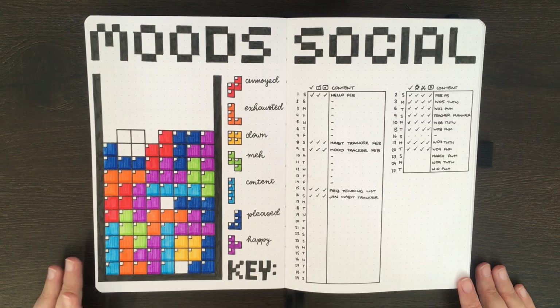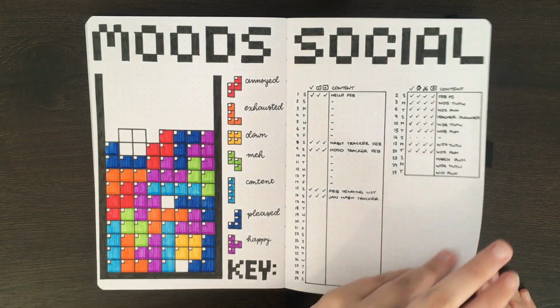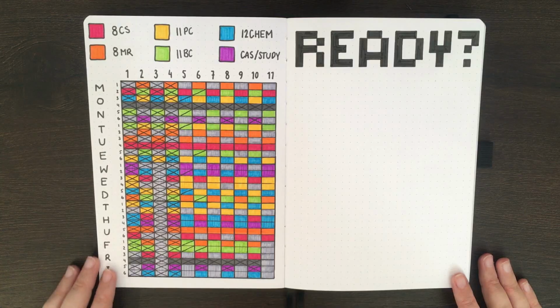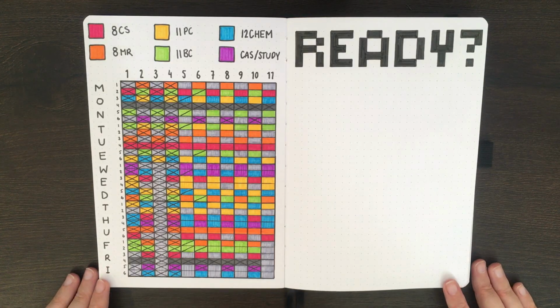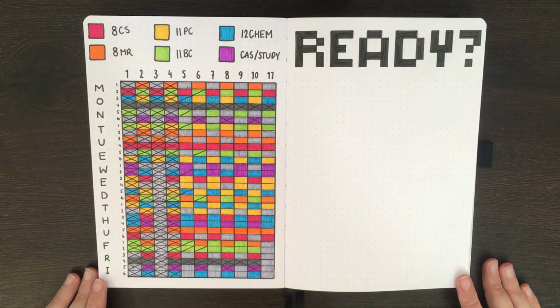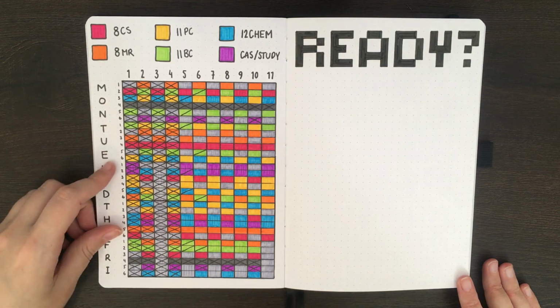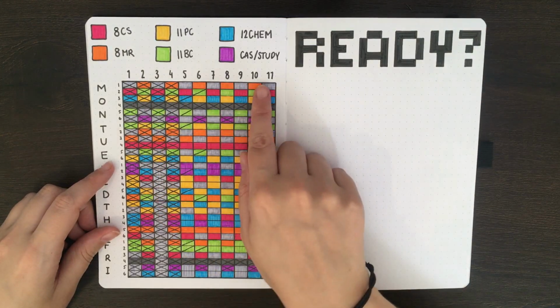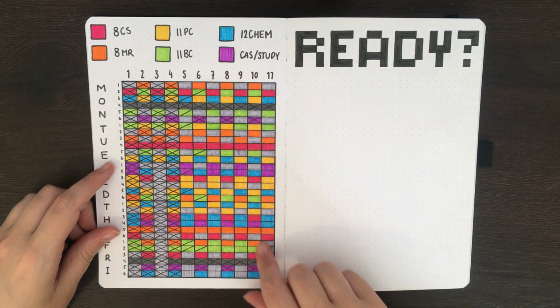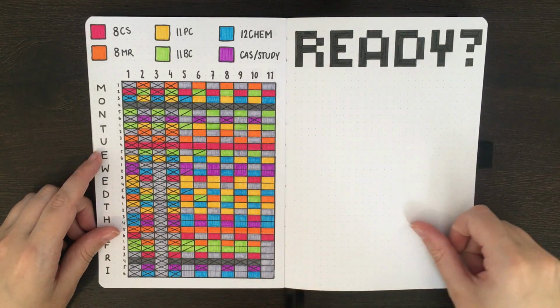I'm a couple of days behind, I do need to get in and fill in those days, but this one's going quite well. My social media scheduler, and then a page that I didn't actually set up as part of last month's video, but this is a page to see if I'm actually ready for each period that I have at school. So I've got the days of the week down the side with the period numbers, and then the week numbers along the top here. Each of these little boxes just represents one school period, and when it's all ready, I can cross it off.